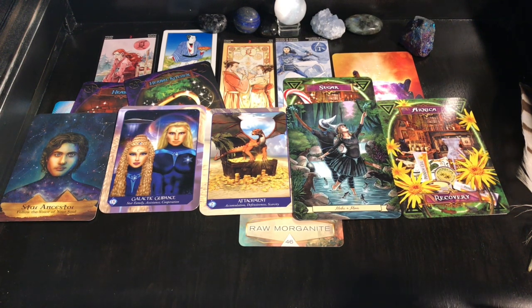So, you know, let's see. I'm going to pull the book on these guys. Because this one, the attachment one, is about wealth coming in. I mean, obviously, you got the dragon there. And let's take a look at that one and see what it has to say, shall we?